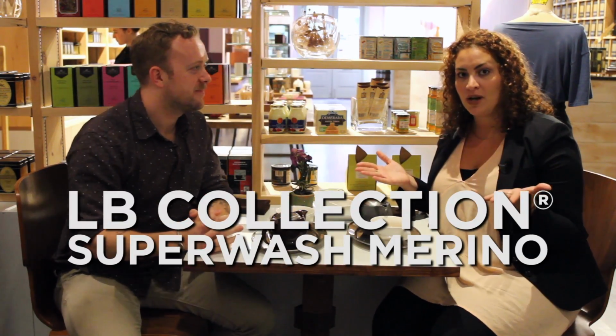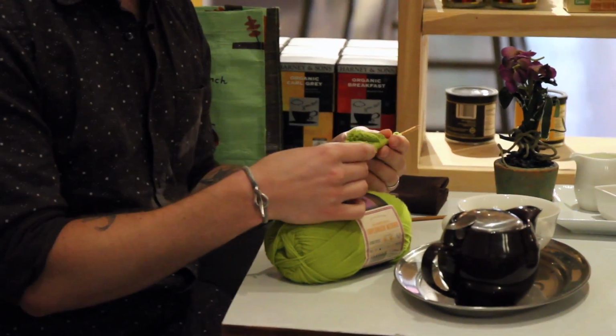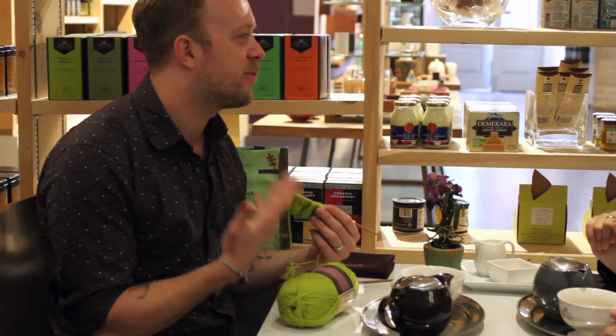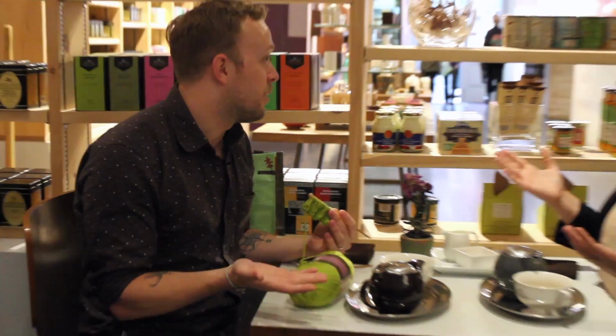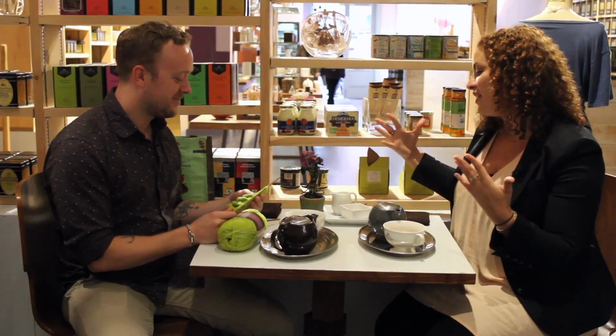Emeric actually has a little project started on his needles with our superwash merino, our LB collection. It's a baby cardigan. Nice. And I always love the chartreuse, acid wash green color. It's such a nice, refreshing color. And I think that for a baby, my partner and I, like I was saying, we're hoping to adopt soon, and I think it's nice because we don't know what we're gonna get. I like green. It's a very neutral color that can go either way. It's fun if it's a boy, it's fun if it's a girl, and I just think it's really nice because it's machine washable, and it's really soft.